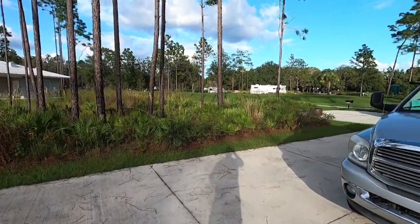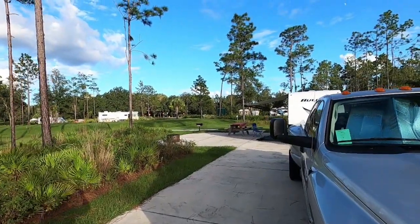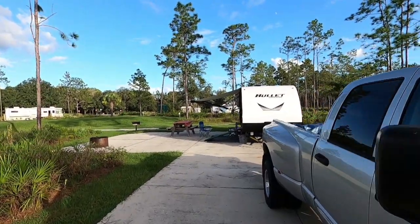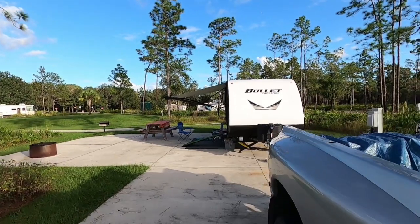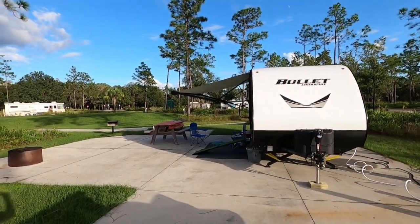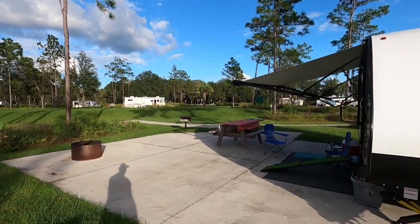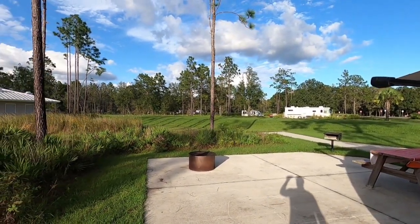Now, we reserved this site through Reserve America, and it was the last site. It's a handicap site on the interior of the campground, and you can get a handicap site when it is the last site. And we were a little hesitant about reserving this because it's interior, but it is a very roomy site.